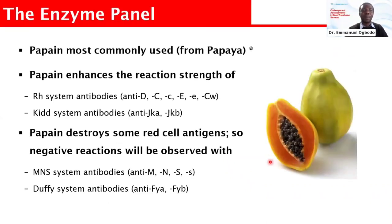Now, this is talking about what we call enzyme panel. It's another technology where we identify antibody using an enzyme panel. Enzyme panel means that the cells are treated with enzyme, okay? So it can help to identify certain kinds of antibody. I'm going to show you the antibody panel, but what I'm trying to show you here is that there are some antigens or antibodies that can be destroyed by enzyme. Those that can be destroyed by enzyme are the MNS and FYA, so these can be destroyed by the enzyme-treated panel, but it can enhance others.